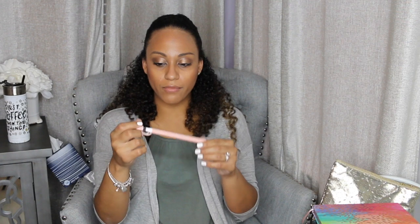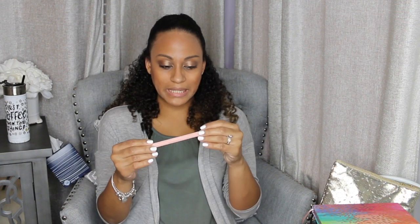And then I have my Apple Pencil with a pink rubber silicone holder, so it feels more like the shape of a number two pencil. I feel like it gives me a better grip as I write.